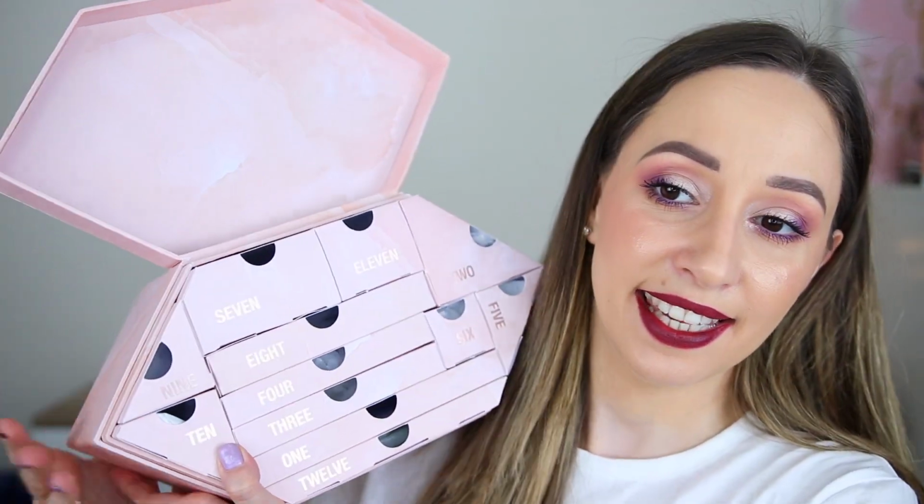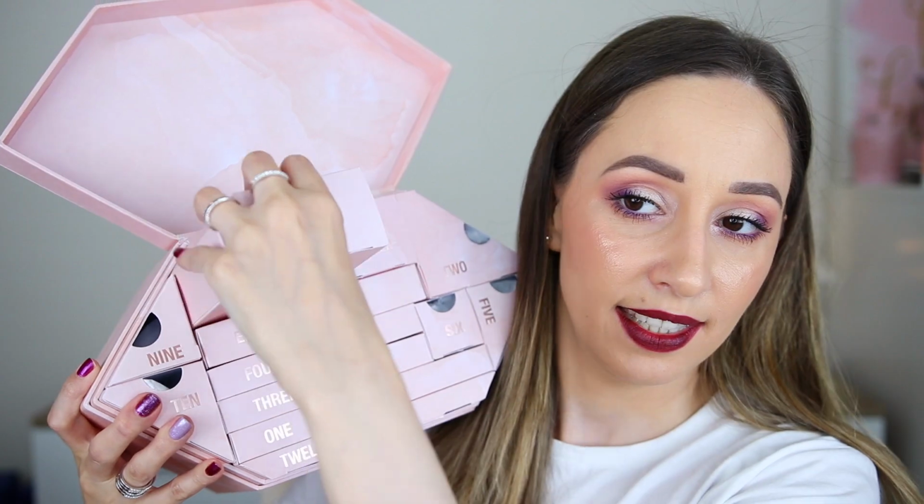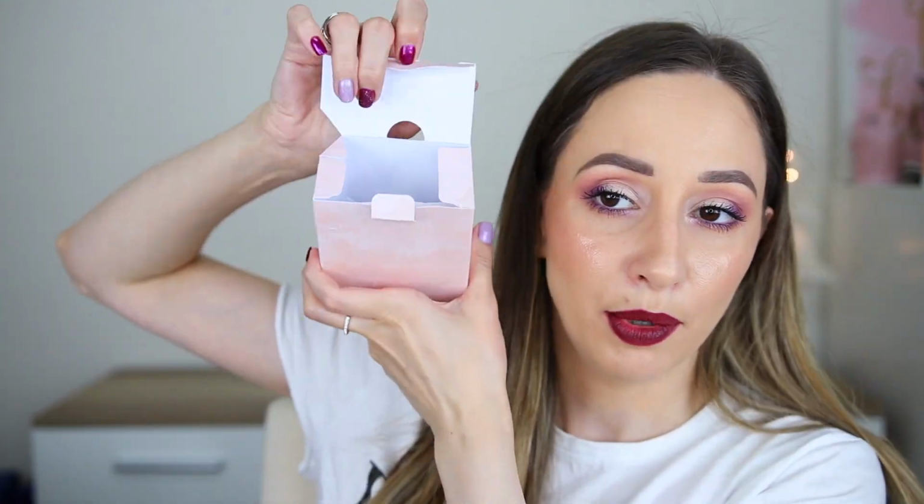Another full-size product. And day 7 is this. It's heavy. I think it's skincare again. I don't want to say a toner. I'm going to say a moisturizer.